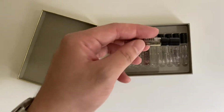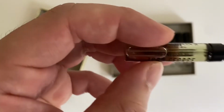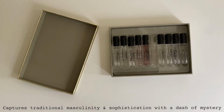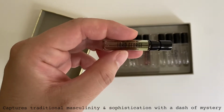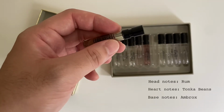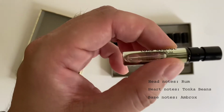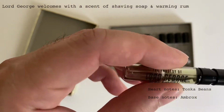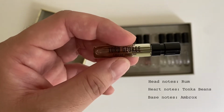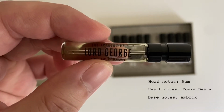The fifth one is the Tragedy of Lord George. Well, that's some name for a perfume. Apparently I heard good reviews about this one, especially that it's more on the masculine side. The notes are shaving soap and warming rum, so there's a rum boost. Nothing much I know about this one, but I saw good reviews about it.